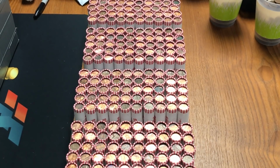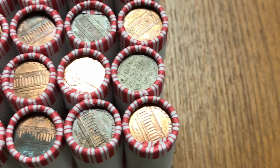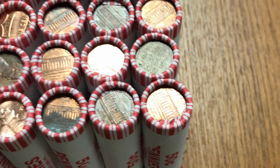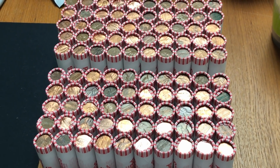Just took 4 boxes worth of pennies, the last 100 of our 1,000 out, and unfortunately the only ender was this one wheat penny ender. So I'm not going to be doing any type of ender reveal. There's just too many rolls to do that with, so we'll get through, hopefully add some new additions to our folder, and then we can get to the wrap-up of what we found in 100,000 pennies.